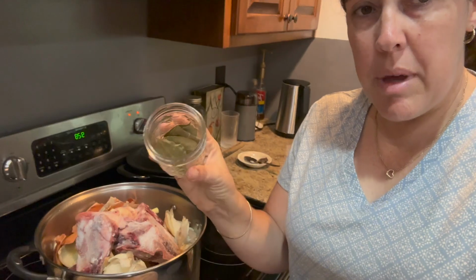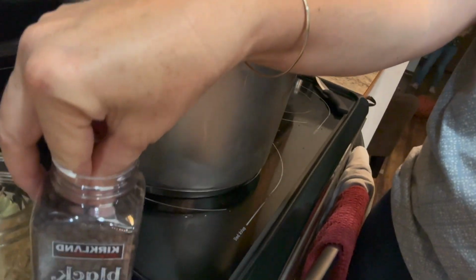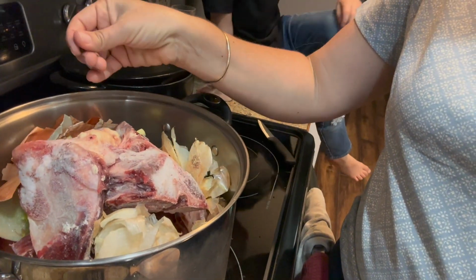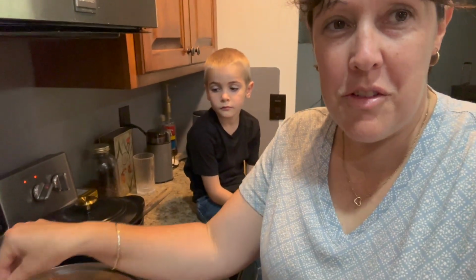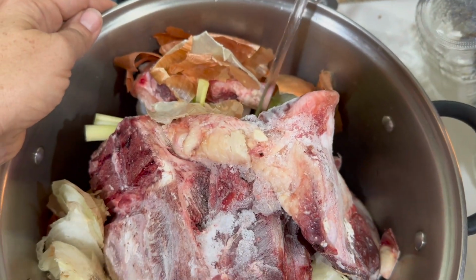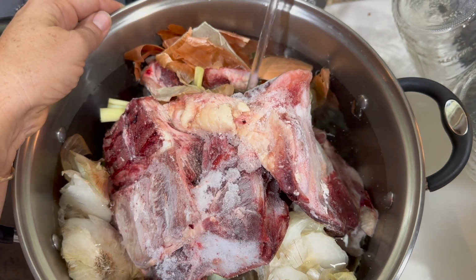Just gonna add a couple of bay leaves in there and some black peppercorns. A couple of pinches, I don't know, that's probably about 6 or 7 peppercorns. Just a few, it's a pretty big pot. Just gonna fill this up with filtered water until it comes up to about an inch below the top. It won't quite cover the meat because this is gonna cook down and the bones are frozen.